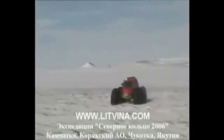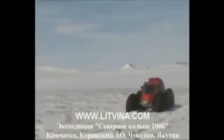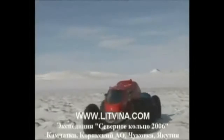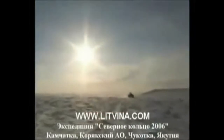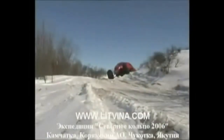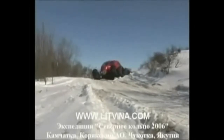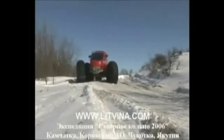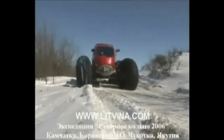The last video is taking this to the extreme, specially built Kamchatka vehicles, literally running on tractor tubes. This is about as soft as you can go. Easy to imagine having problems running into sharp objects like rocks or even ice that could cut the tubes. The principle is simple. Put enough of these tubes under the vehicle and you can go anywhere.